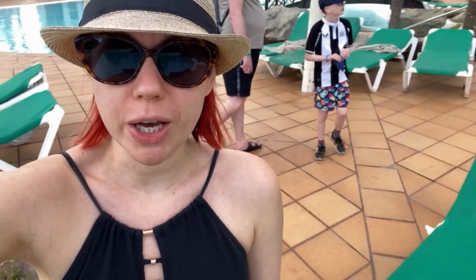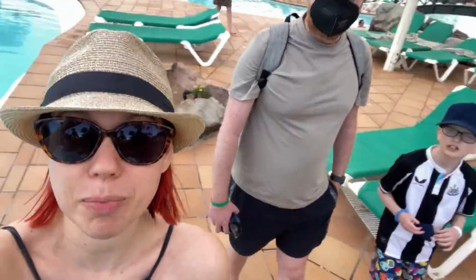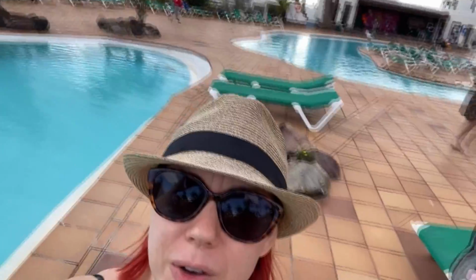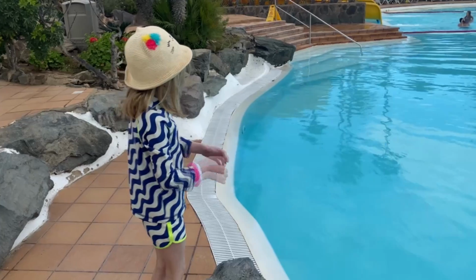So we were just at the beach, but it was so windy at the beach. It was blowing all of the fine sand into our eyes, wasn't it? So it was hurting our eyes. So we've come back, but it is absolutely dead at the pool. You can see there's nobody around because it's a bit overcast, a bit chilly and overcast. So normally the pool is packed, but it's really empty right now. So I'll show you around.